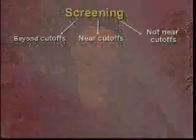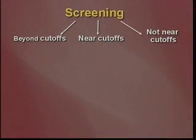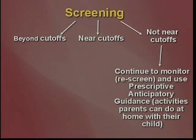Okay, so back to the schematic for the screening. Screening breaks kids down into 3 groups: beyond the cutoff in the black area, near the cutoff in the gray, and then not near the cutoff in the white area. If the child is in the white area on the graph, just continue to monitor, rescreen at regular periods, and give the parents the anticipatory guidance sheets that help the parent know what they can expect in that child's development and activities that they can do at home with their child to help further the child's development and provide an enriched environment.